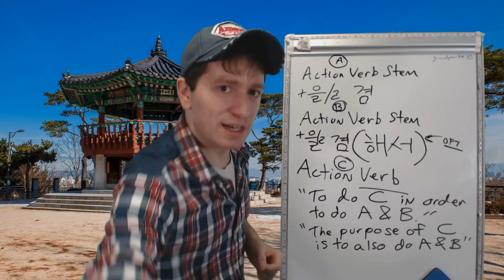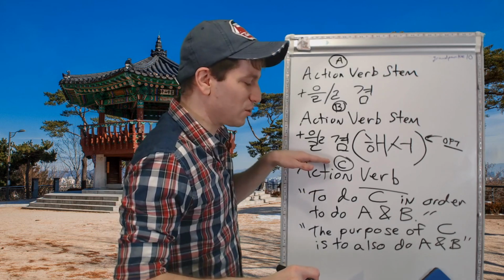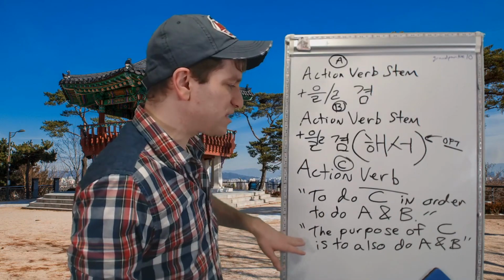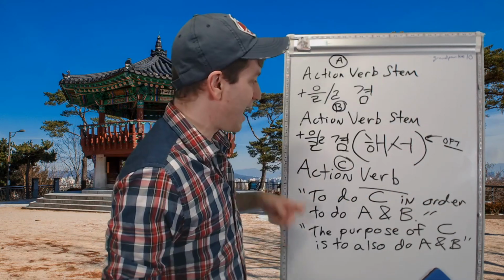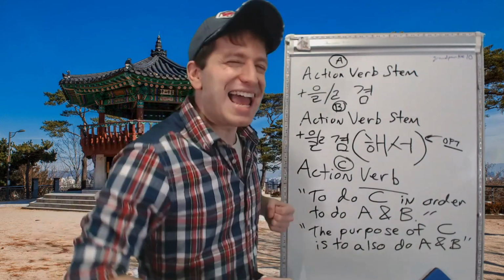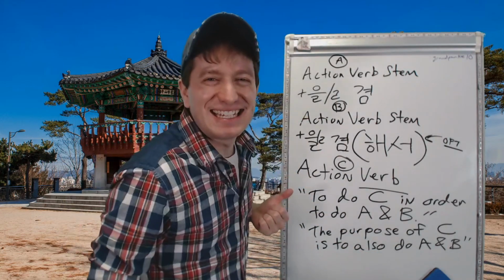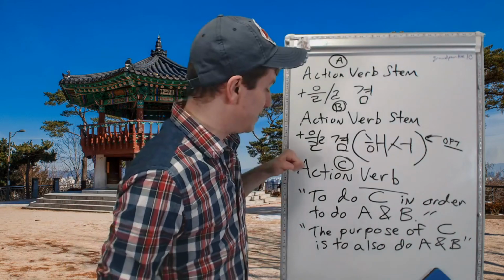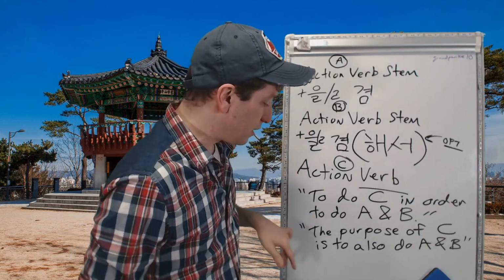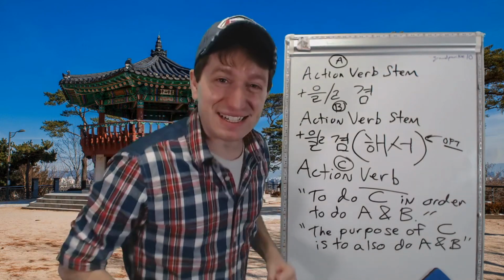I'm going to the store so that I can buy groceries and meet my friend. So to do going to the store, I'm going to meet my friend and buy groceries. That sort of meaning. Or the purpose of me going to the store, C, is so that I can meet my friend and buy groceries. I'm gonna do C so that I can do A and B. Or the reason I'm doing C is so that I can do A and B. I'm going to work at the bookstore, C, so that I can have lots of time to read books and I can make money. Or the purpose of me working at the bookstore is so that I can make money and read books.